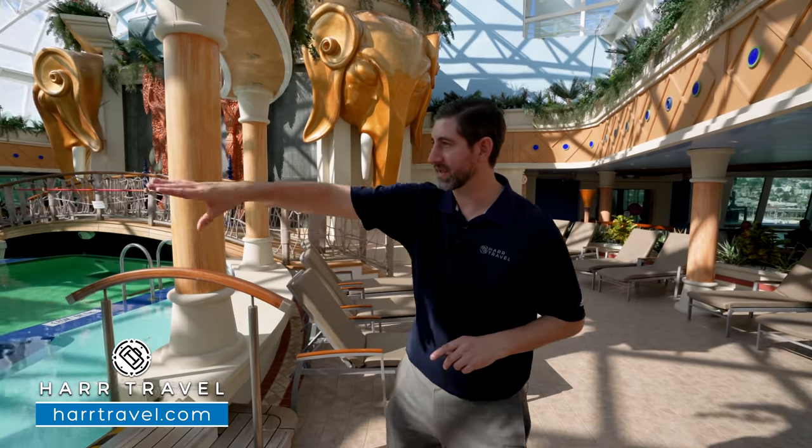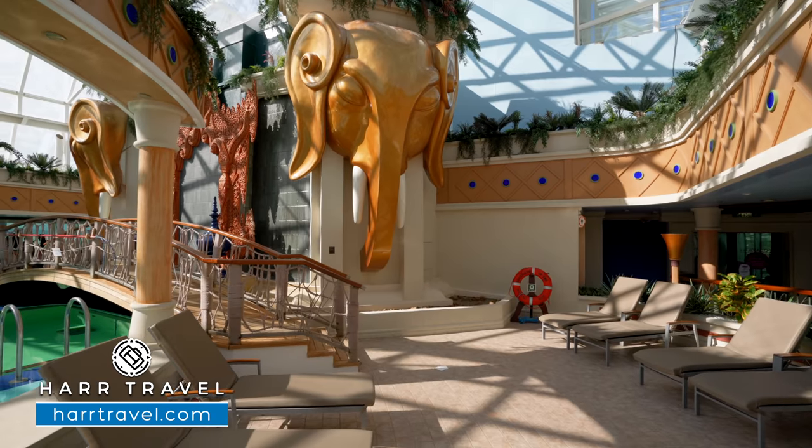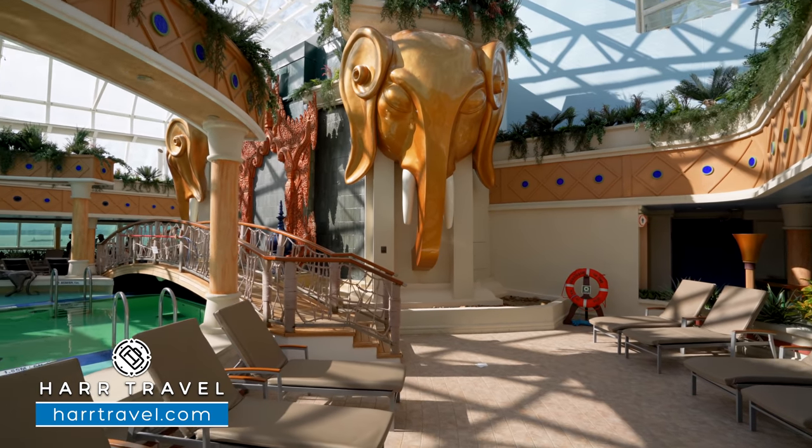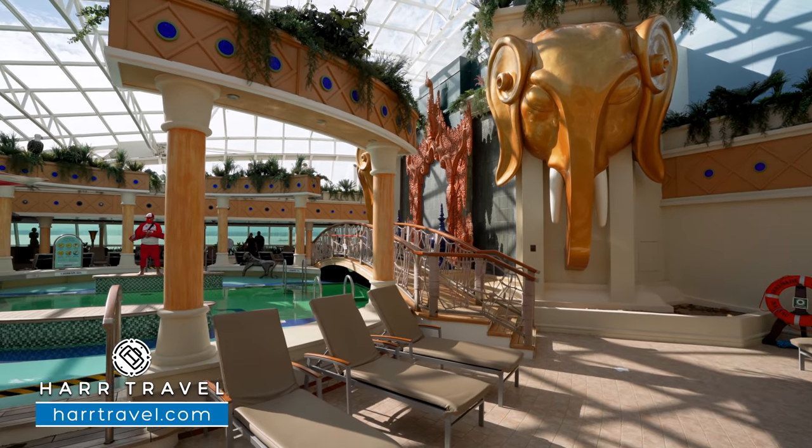Now you've got the stairways that come down at the front. You're also gonna have a hot tub over there as well. And then the beautiful bridge over the pool area. Now you've got two large elephants up there. Once again, some beautiful design, looks very Thai inspired.